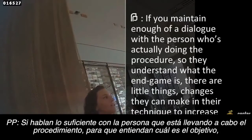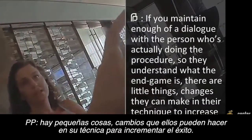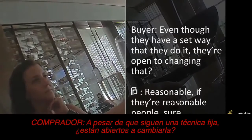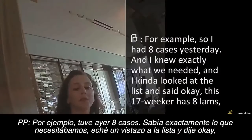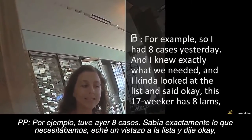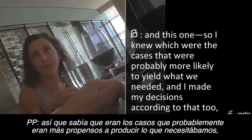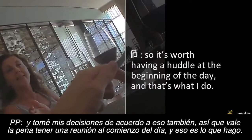If you maintain enough of the dialogue with the person that's actually doing the procedures and they understand what the end game is, there are little changes they can make in their technique to increase your success. Even though they have a set way that they do it, they're open to changing them. Is that what you're saying? Reasonable people, sure. For example, I had 8 cases yesterday, and I knew exactly what we needed. I looked at the list, and I knew which were the cases that were more likely to yield what we needed, and I made my decisions according to that too. So it's worth having a huddle at the beginning of the day, and that's what I do.